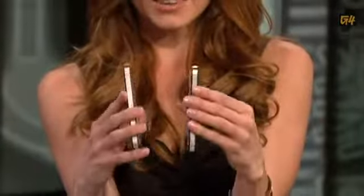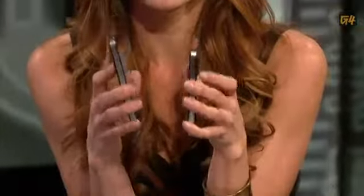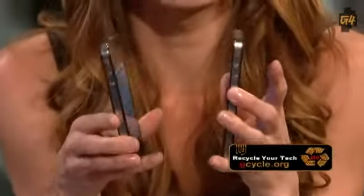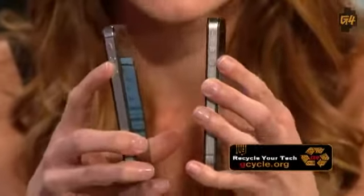Now, there really isn't much difference between the Verizon iPhone's design and AT&T's. They're both thin. They've got the glass body that we love. The volume buttons right here. Sorry, I'm showing it the wrong way. The volume buttons and switch on the side have moved down just a hair.